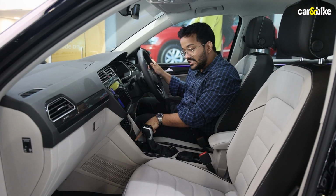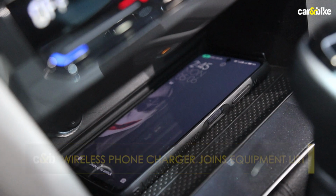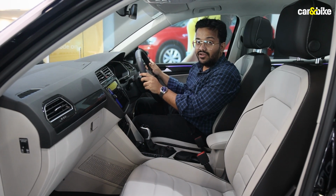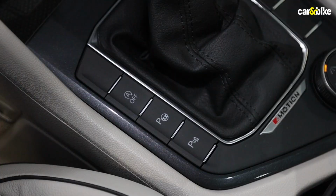One key addition is that of wireless phone charging. You see, the Tiguan didn't previously have this feature, but it's now available, though it still misses out on wireless Android Auto and Apple CarPlay connectivity. And there is one more vital inclusion right here.